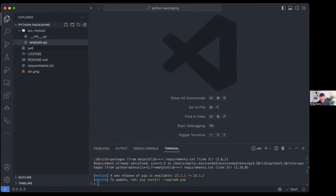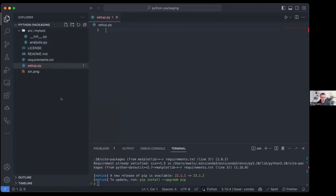But for now, I'm going to stick with setuptools, and I'm going to say setup.py, which again, this gets a bit confusing, but you don't necessarily need it, and setup.cfg. I should say in here, you don't need to remember how to do this. I don't remember how to do this. I don't think anyone really remembers how to do this.